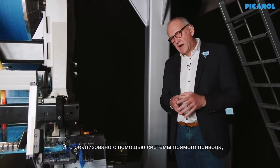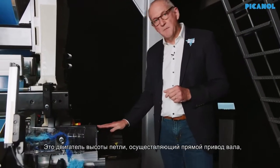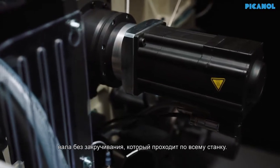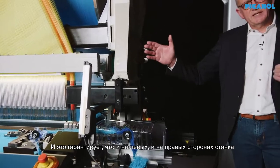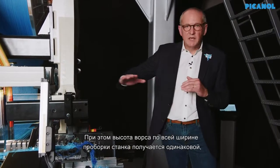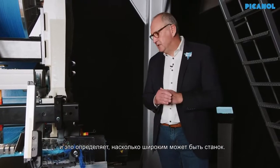This is realized by a direct-driven system, where you can see the main motor here. So this is the pile motor, which is directly driving a shaft, a torsion-free shaft, which goes throughout the machine, and which guarantees that left and right hand side of the machine you have exactly the same characteristics in pile formation. So that means even pile height throughout the width of the machine, however wide it can be as well.